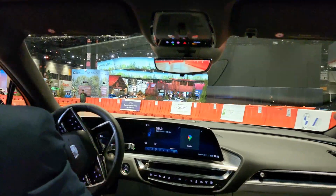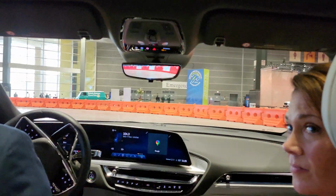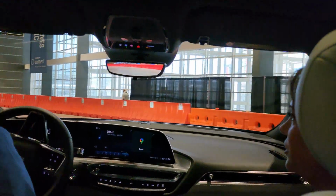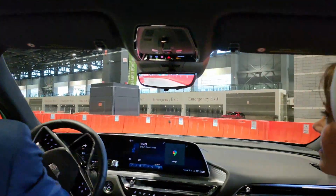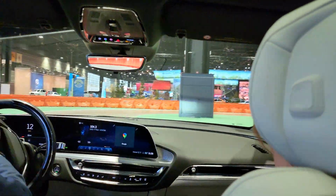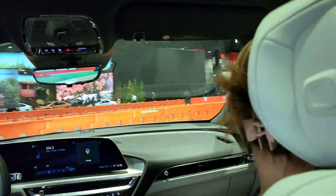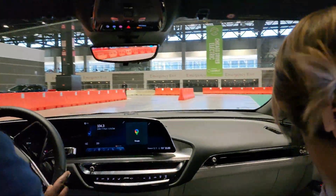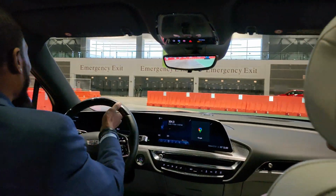So this car has all the room you would want out of an SUV, but it handles more like a sedan, so I can just whip around this circle here with no problems. Oh my gosh. Great handling. Oh, the turning radius. Woo! That's good. I shall aspire to own this.